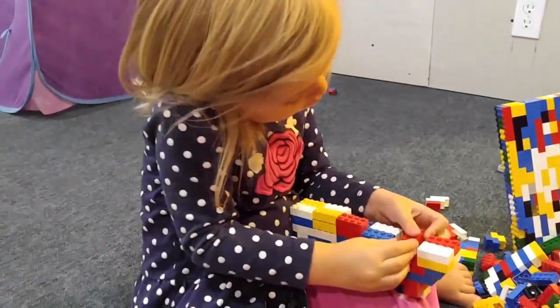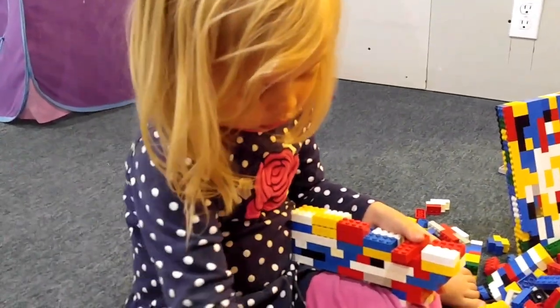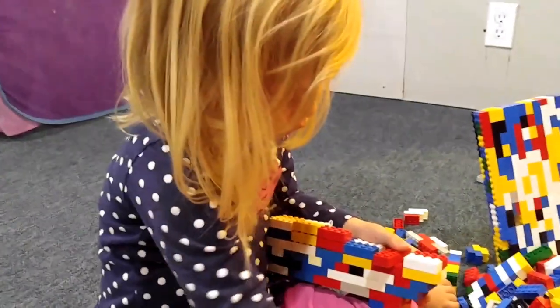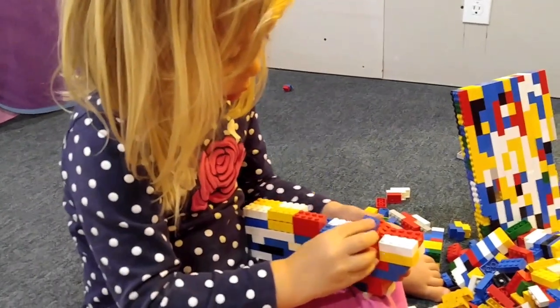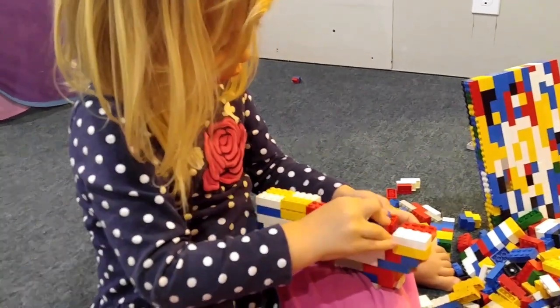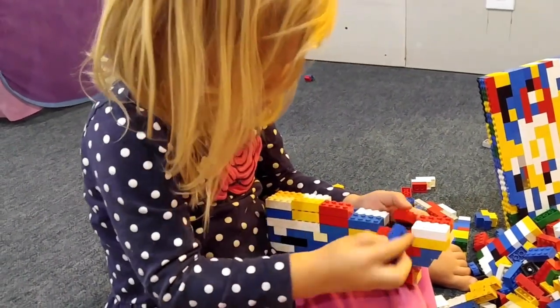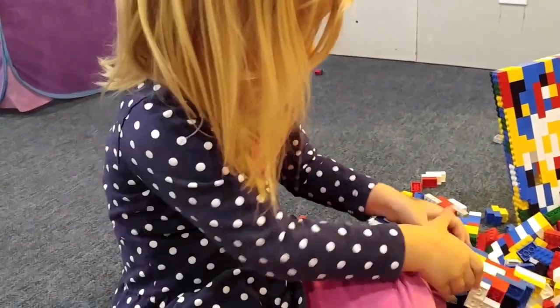What are you building? A bird. A bird. So, you're building a bird? Yeah. That's pretty neat. And it also comes with giant wings. Giant wings, huh? How is this not working? What in the world?